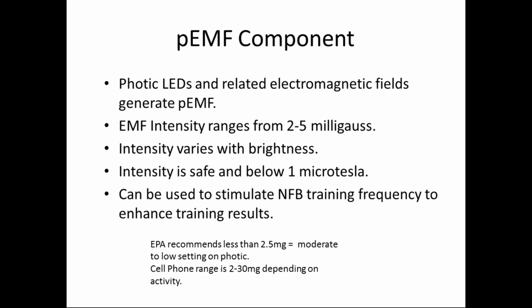Okay, so that's the PEMF component. When you put these glasses on and you're training somebody, you're stimulating the orbital frontal region, Brodmann area 10, with PEMF. Because the scalp is thinner there, especially around the eye sockets, you're getting some effect from the photobio effect too on the frontal lobes.